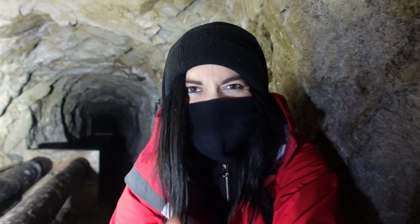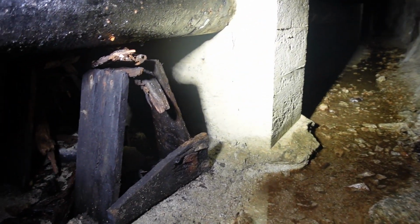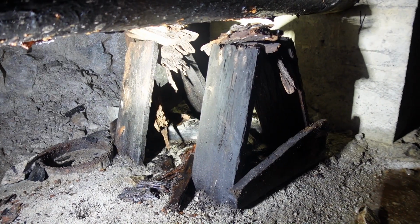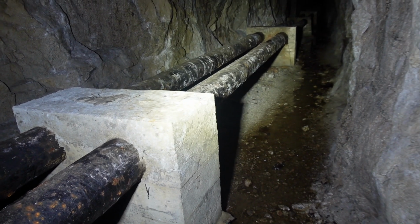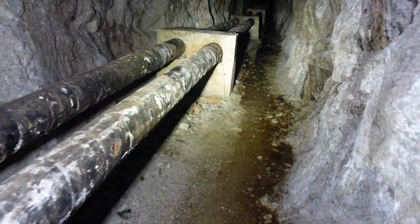Now let's continue this tunnel. We have a long way ahead of us, but I just saw one small detail. This one. This is actually one of the support blocks made of wood that they made to support the pipes. And each segment has some of these. Some of them are rotted away, and some of them are not at the specific spots where they should be.